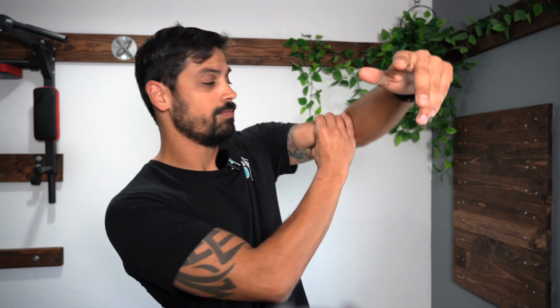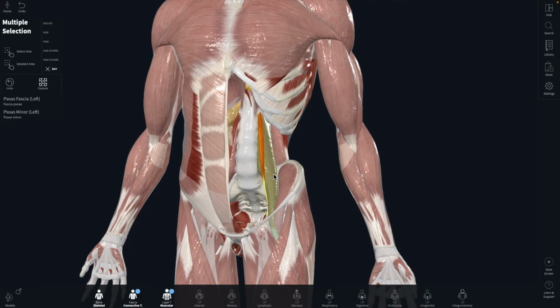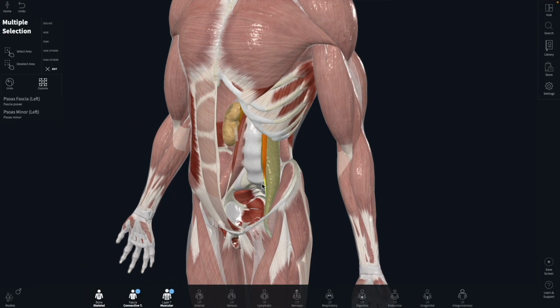Number one, your abs are not as thick as you think they are. If you're going to take a look at the bicep or something, this is a thick muscle when you take a look at it from the side. Your abs are nowhere near this kind of thickness, especially at the angle and the spot that I'm going to show you where to go and enter the body.